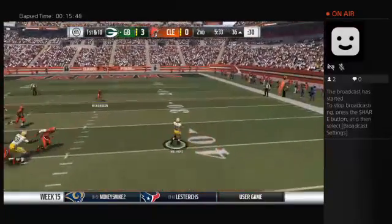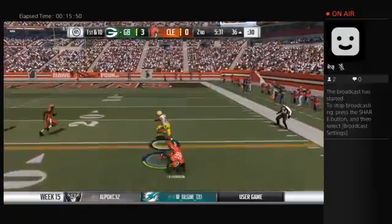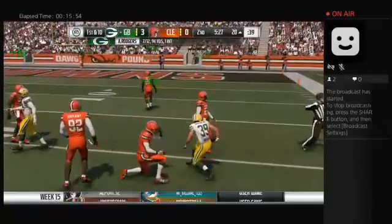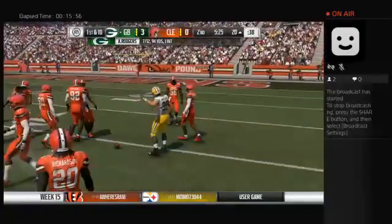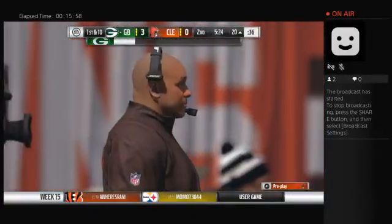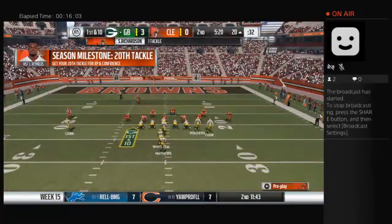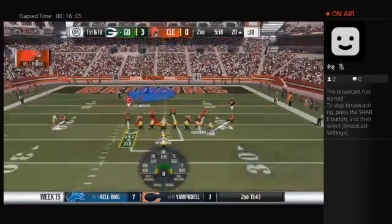Throwing on first down is Rodgers. Out to the flat. That's complete to his running back. And he'll get this one down to about the 20-yard line. It's a pickup of 15 and a fresh set of downs. And now the offense operates in the red zone. The defensive line disperses a little bit here, maybe expecting a pass.